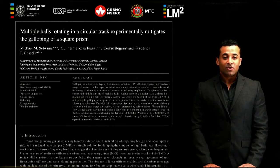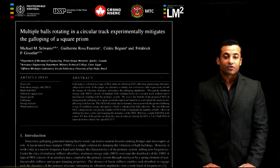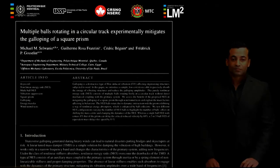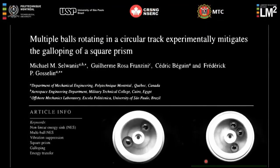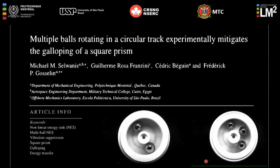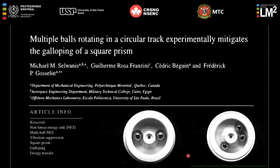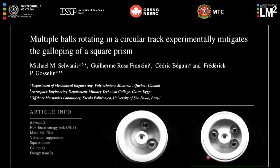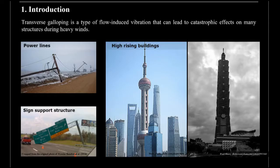This short video outlines our article entitled Multiple Balls Rotating in a Circular Track Experimentally Mitigate the Galloping of a Square Prism. In this research, we propose a rotative nonlinear energy sink composed of multiple poles free to rotate in a circular track. Such a simple device absorbs the energy of a vibrating structure through the motion of the poles and the collisions between them. Transverse galloping is a type of flow-induced vibration.